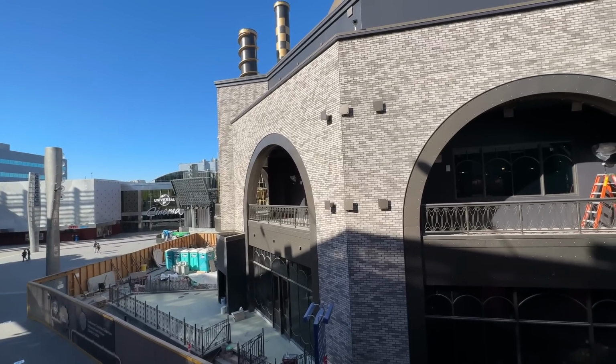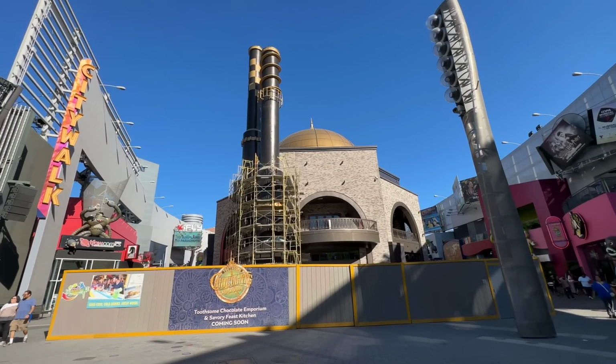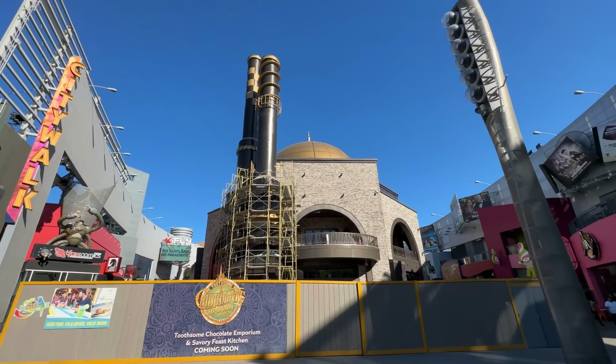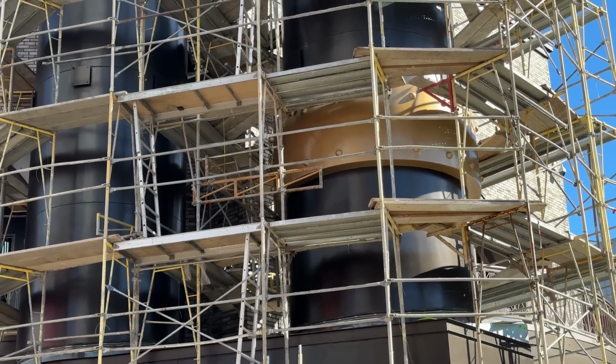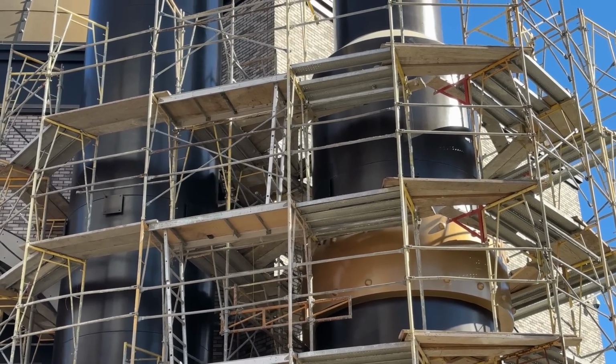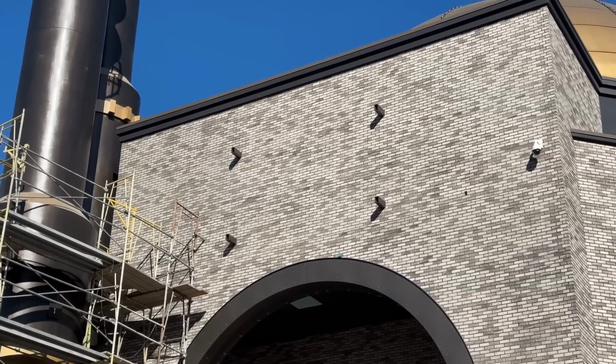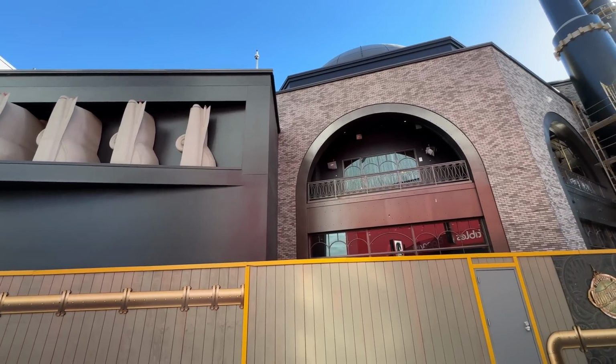More great progress at Twosome's Chocolate Emporium this week. Scaffolding is coming down on those two smokestack sections, those iconic pieces that we also see in Orlando. And also see where they're gonna put the big marquee sign. The Twosome's Chocolate Emporium sign will go in the very front of the establishment, which will be pretty cool once that is done. Crews are working very quickly on this though.